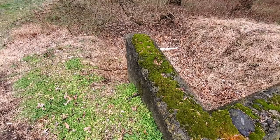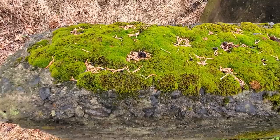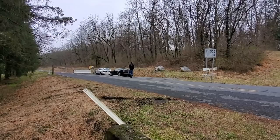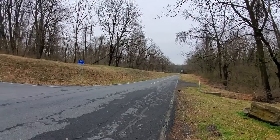And I cannot complete this video without showing you some of nature's carpet. And I found some right here. Nice and lush and green. And there's Mike. We're gonna do a couple photos probably, and then we're gonna conclude the video, walk back to the car, and continue on with the rest of our day. So that was a look at the abandoned section of West Shore Drive.